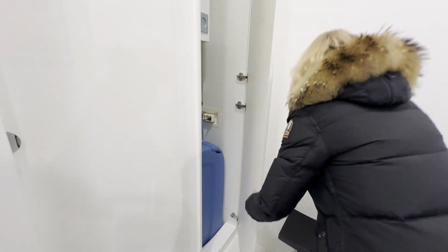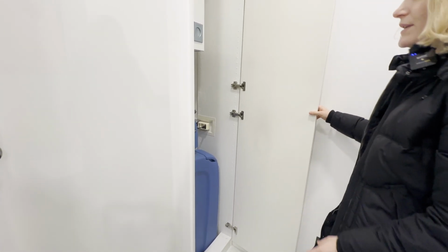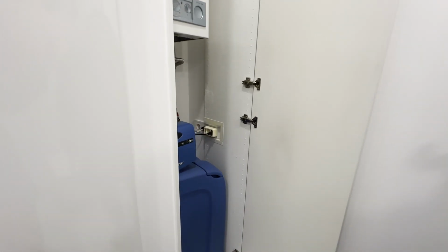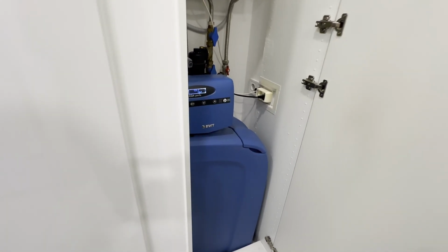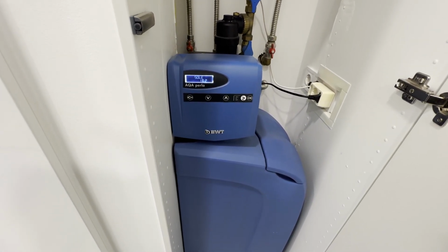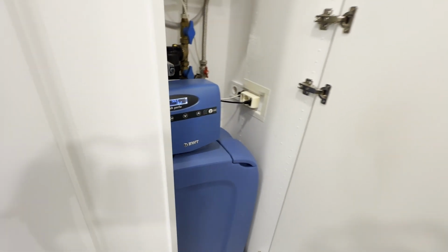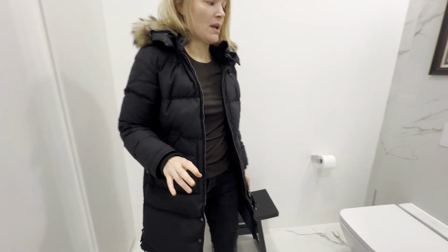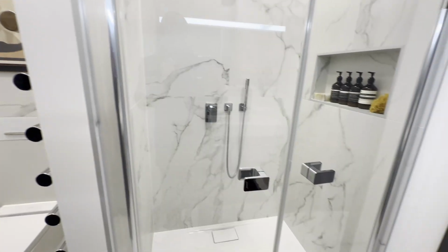And I'm just gonna move this out of our way. Ooh, that's a heavy one. And then show you the water and the heating system, just like I mentioned. So this little beast here is responsible for getting the filtered water everywhere in the apartment. So not just for drinking, but also for showering, and for that reason, you don't deal with the hard water.